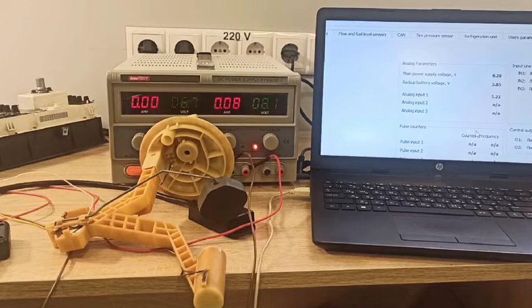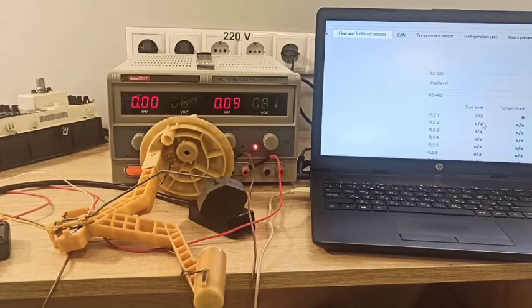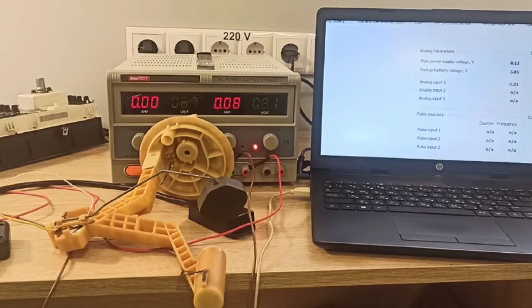Another feature of the Eurosens Dock device is smoothing of the fuel level data. The sensor doesn't provide any data when the ignition of the car is switched off. In this case, Eurosens Dock will provide the last measured value.